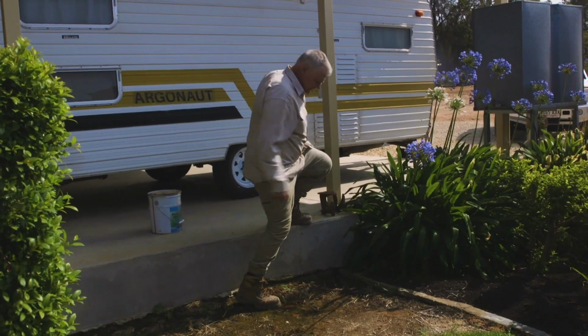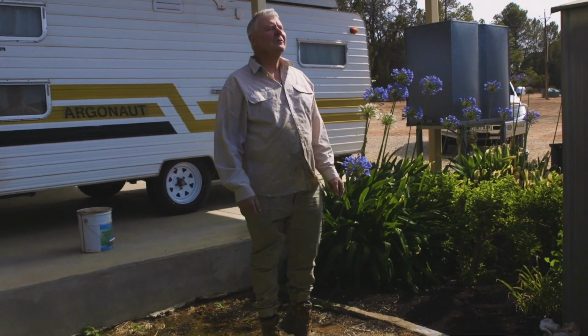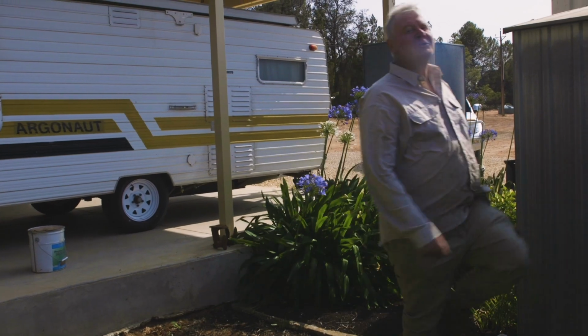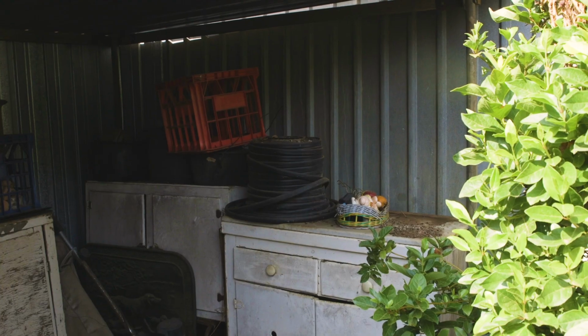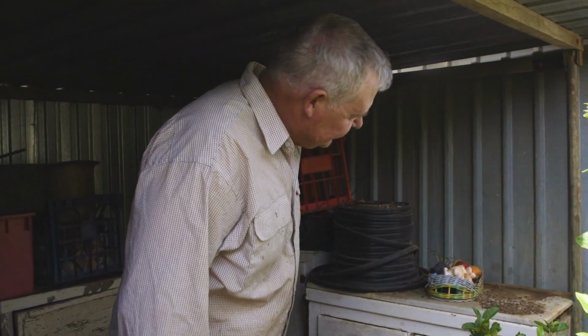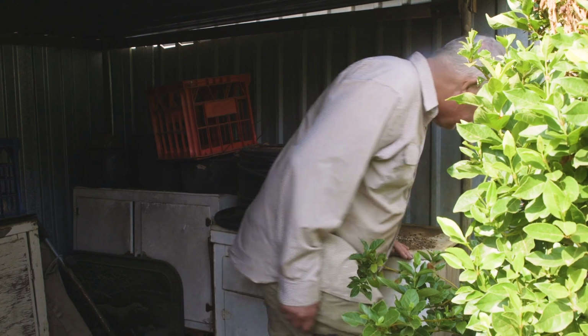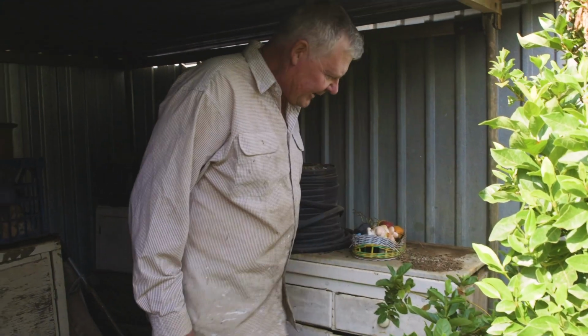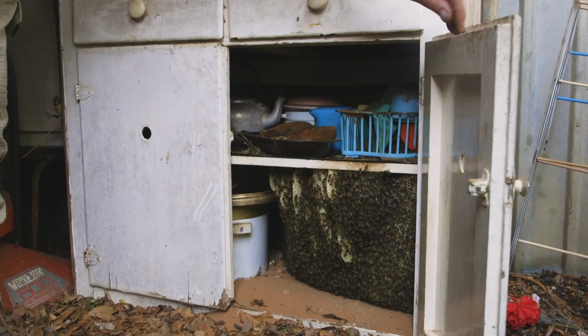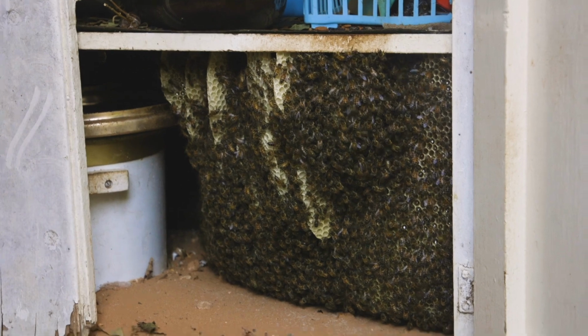Looks like the girls are over there. Shh. We'll sneak up on the little darlings. Not that hectic anyway. At least they haven't built to the door yet, because that's actually movable. Yep, they're nearly at the door. Look at that lot. Hello, chicks.